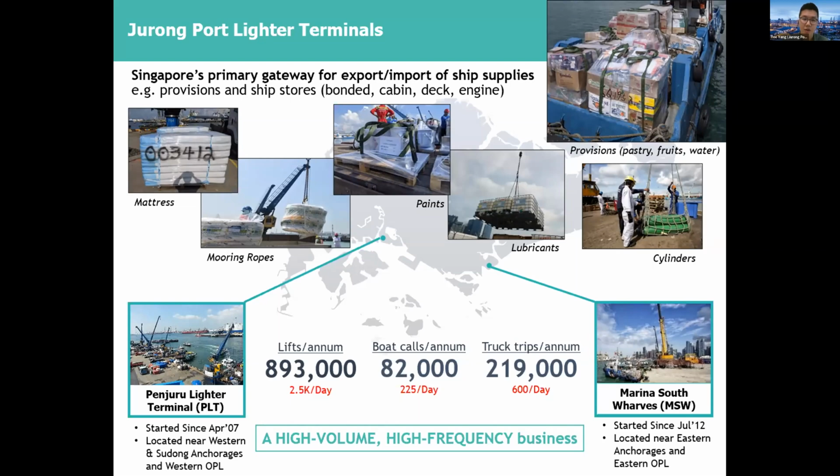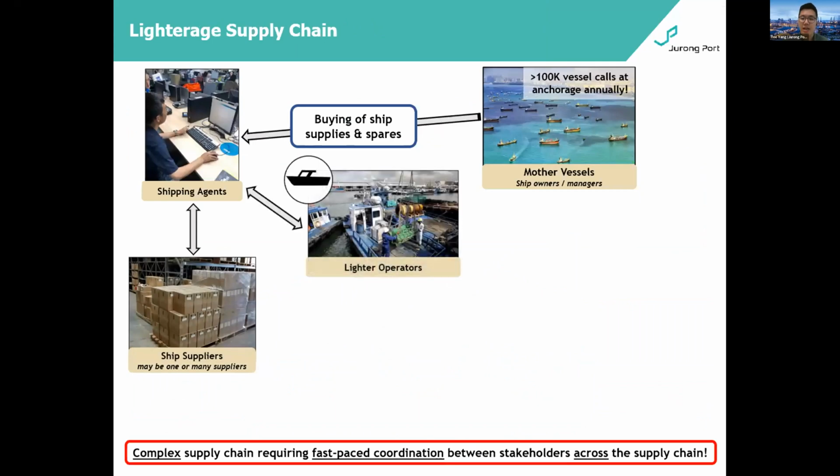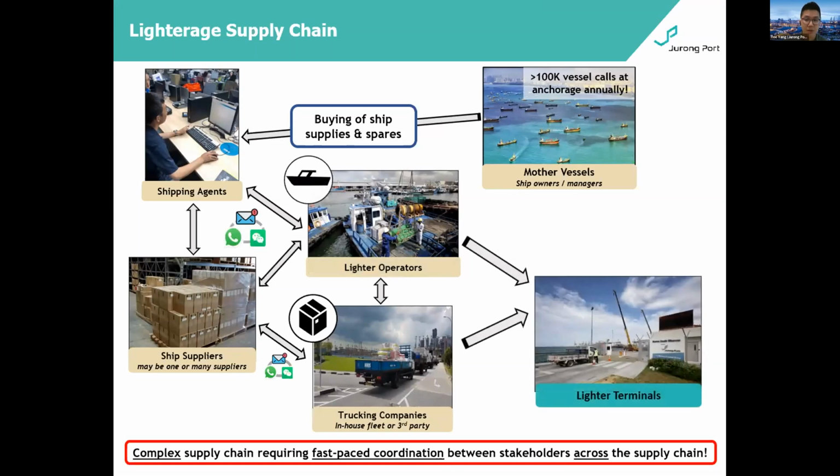So you can see for the type of cargo that we handle, it is a high volume and high frequency business that we are dealing with at the lighter terminals. So what are these ships that we talk about? Every day we see hundreds of vessels anchored or parked along the coastline of Singapore. It's a common sight when we look out from East Coast Park or Marina Barrage. Very often, these vessels are here to take ship supplies from Singapore as they sail around the world. As mentioned, these ship supplies include anything and everything from food to machinery to documents.